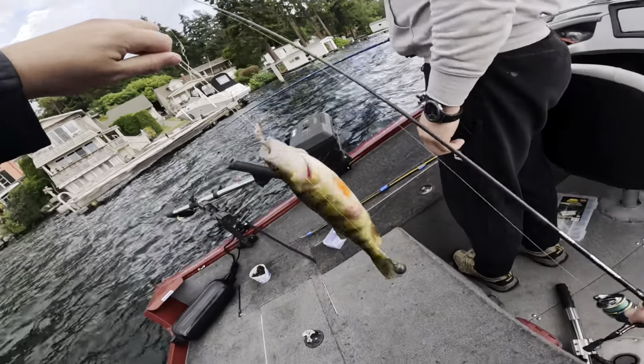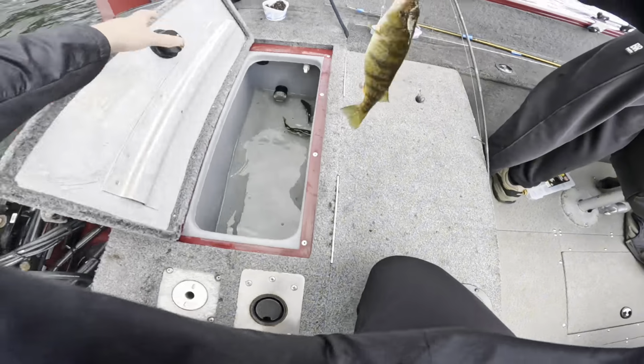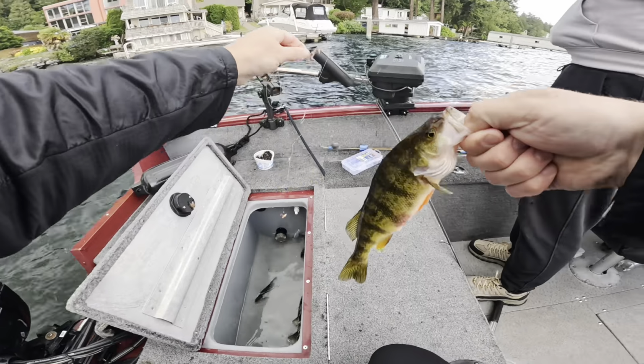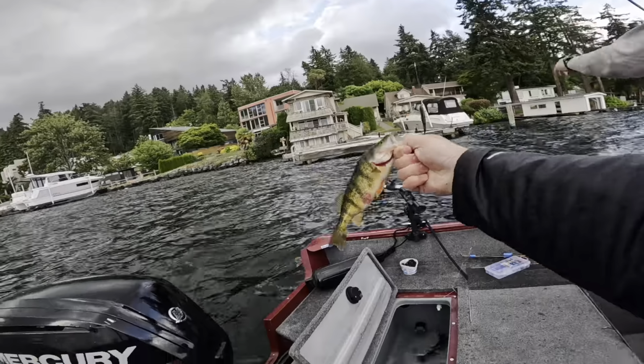Wow. Man, we haven't fished this place for like 11 years, like I was saying. That's a big boy. Big one? Nah, it's still a good eater size. Woo! Fish on!